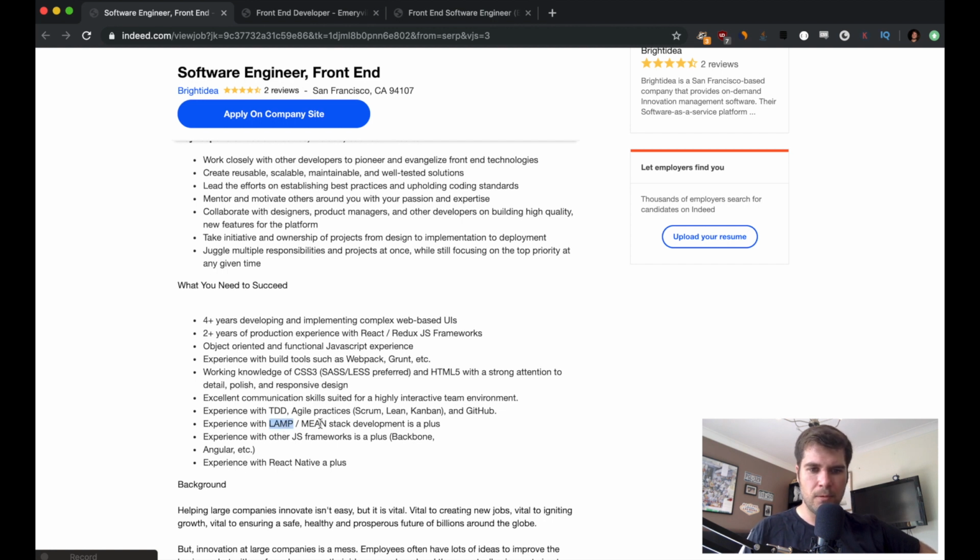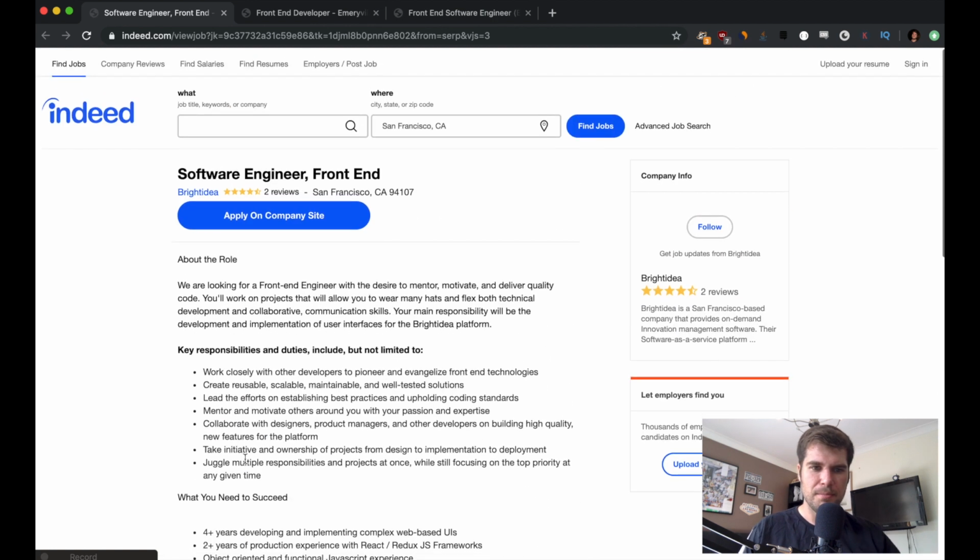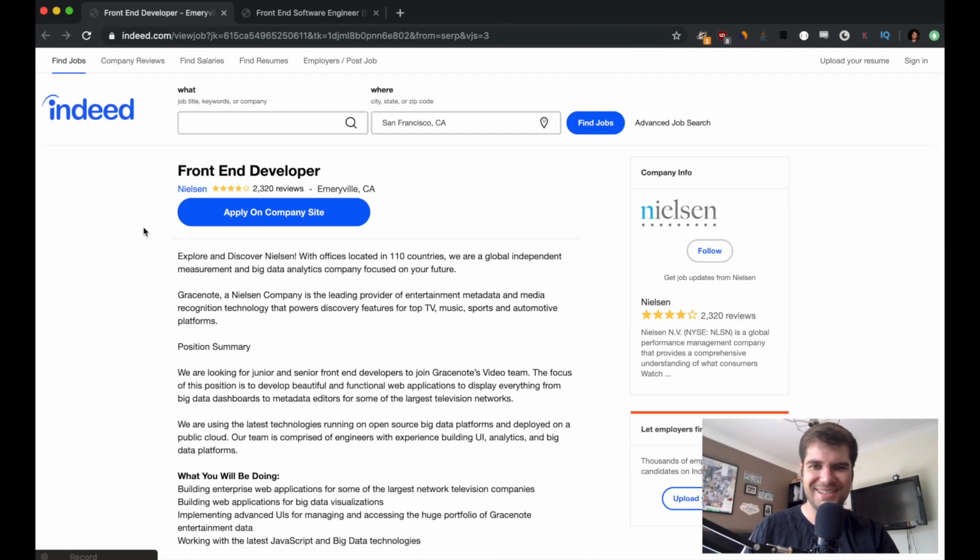Experience with LAMP or Mean. Ooh. Experience with other frameworks, such as Backbone or Angular. So now they don't list the Angular, but they're probably looking for people that know how to teach themselves and how to learn. I'm actually bored of this ad. I don't really care about it.